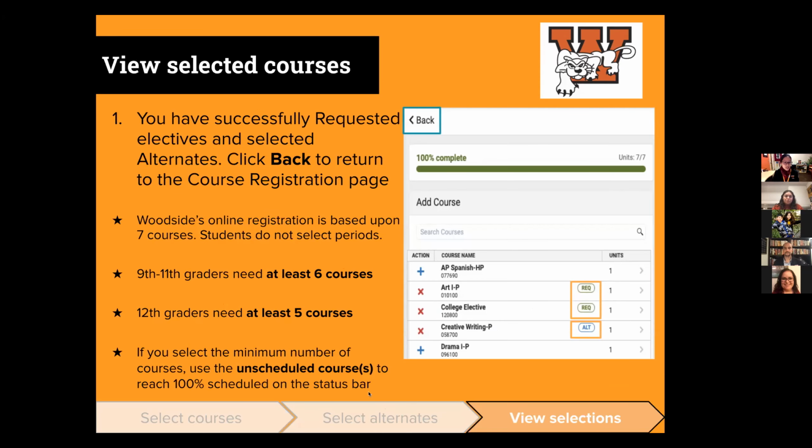After you've selected 2 electives, so you've reached 100% for the courses you're selecting, and you've selected your 2 alternates, now you can review your selections. You will know that you've successfully requested electives and selected alternatives. If you click the back button at the top, you should see 100% complete, and then you'll notice all the classes that have been added with the green REQ for the requests and the blue ALT for your alternates. So you can just check your answers there.